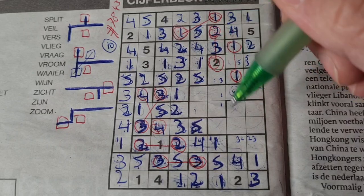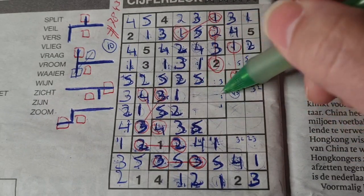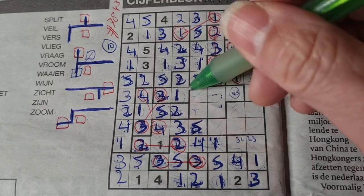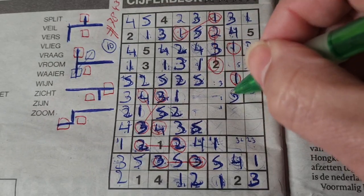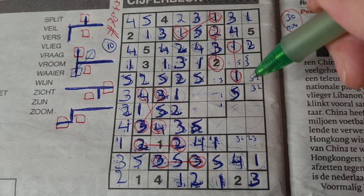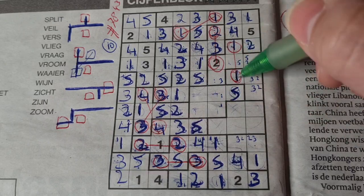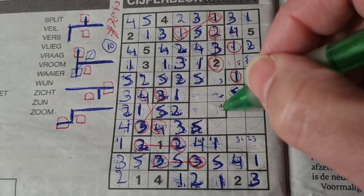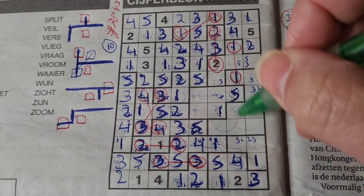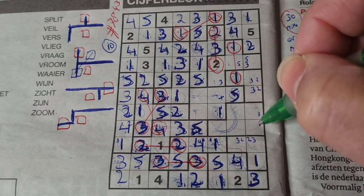Alright, then these two boxes can be a 5, those two boxes can be a 5, so 1 box left for the 5 in this area, should be here. Then, I marked those two boxes earlier with a 1, we have a 1 there, so this box can't be 1 anymore, that box should be a 1. These three boxes surround the 1, can be a 1, so the 1 could be here, could be there.